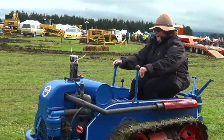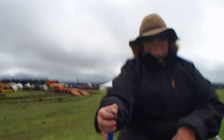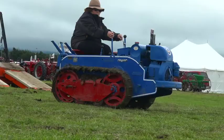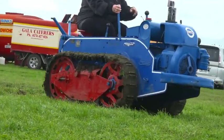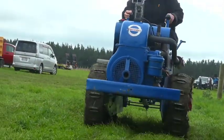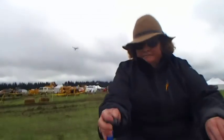What's it for? It's classified as a Ransom, Sims and Jeffries MG6, and the MG stood for Market Garden. It was used in conjunction with a rotary hoe or a single furrow plough or harrows or discs or something, and you cultivate a little quarter-acre block. Wow. Yeah.